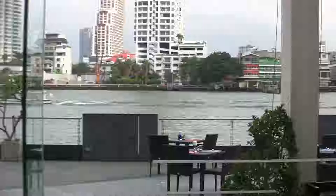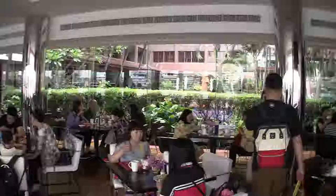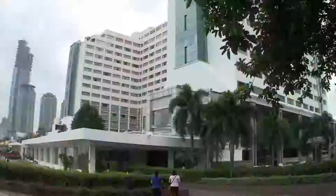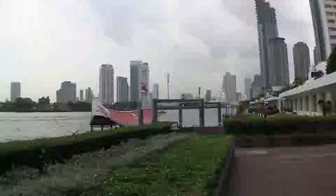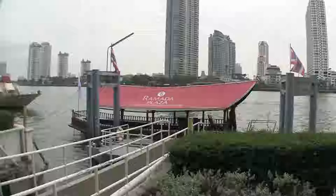Now this is breakfast, our first morning here. It actually looks like it's going to be a bit of a rainy week here in Bangkok. Today we're going to go over and first of all take a look at Jim Thompson's house, and after that we may catch a museum.